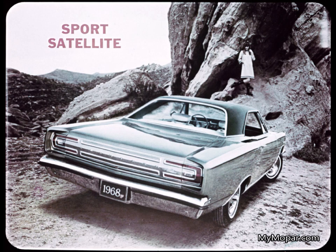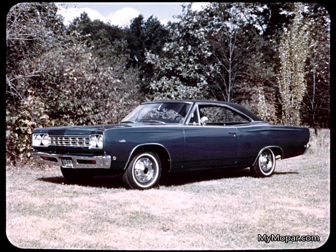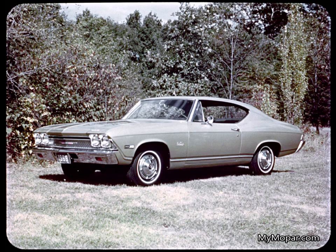The Plymouth Sports Satellite and the Chevelle SS396 are comparable if we add new equipment to each. They're comparable in price with equipment added too. So now back to our feature cars. Here is the two-door Satellite. And here's a comparable representative from Chevelle, a two-door Malibu with standard trim.